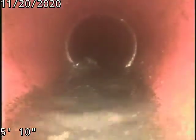I think all that stuff's from up here from the shop. Or at this point, I mean, I could do a CIPP very easy, but this is 4-inch tile, I believe. What'd you break? Yep, I broke it all. I believe that's the.